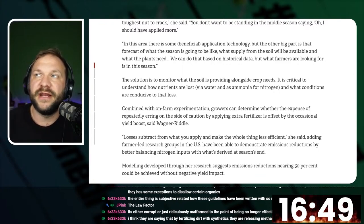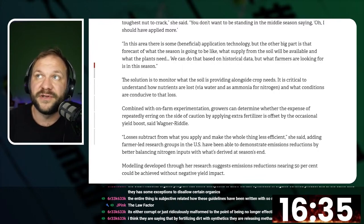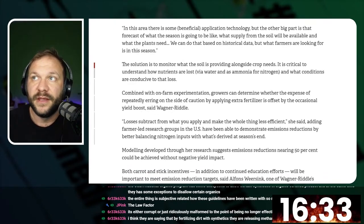It is critical to understand how nutrients are lost via water and ammonia for nitrogen and what conditions are conducive to that loss. Combined with on-farm experimentation, growers can determine whether the expense of repeatedly erring on the side of caution by applying extra fertilizers is offset by the occasional yield boost.